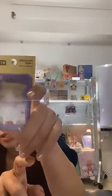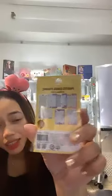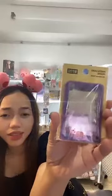This is only for 199 per units. Yeah, so may 10 pieces na siyang photo card frame pag binili mo siya. And this is original. Original from Korea. Yeah. Just comment my or check out na lang po kayo sa Shopee.